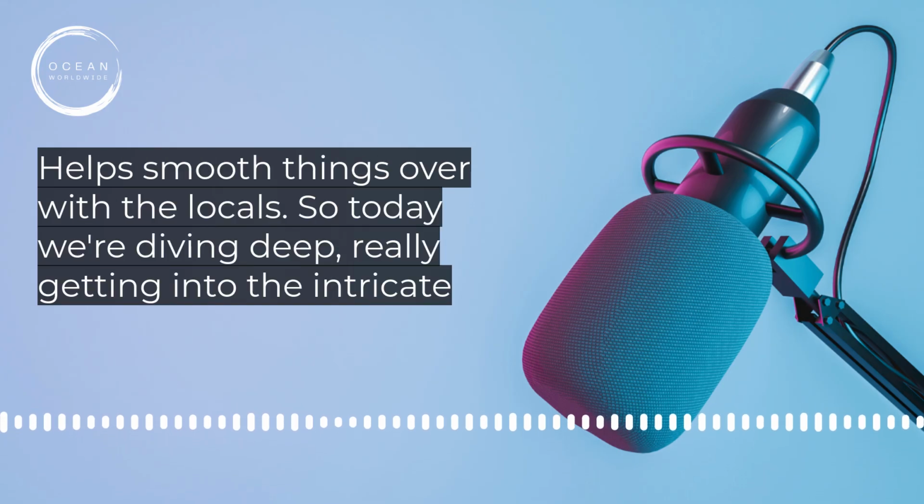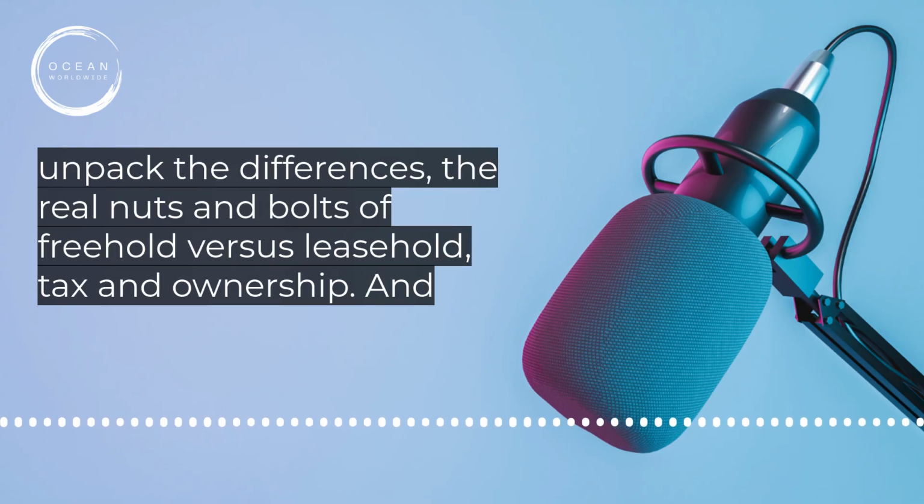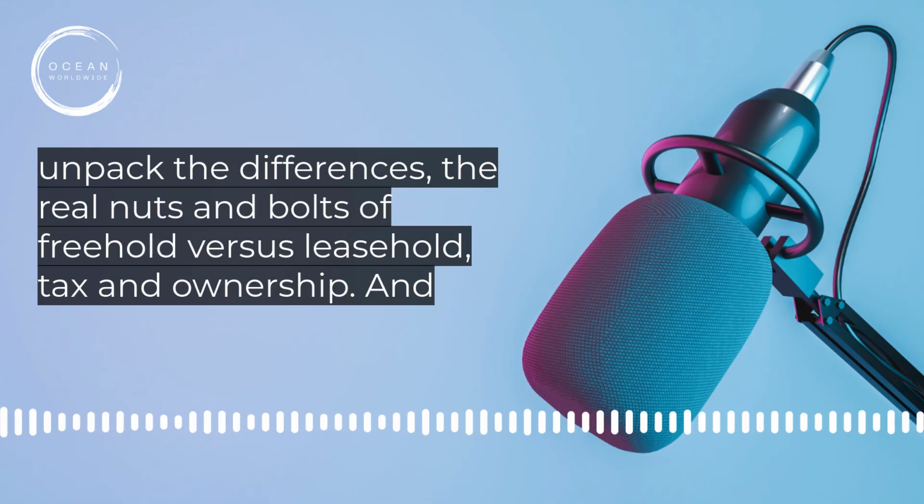So today we're diving deep, really getting into the intricate stuff about property ownership for foreigners in Thailand, specifically in Phuket. We're going to unpack the differences, the real nuts and bolts of freehold versus leasehold tax and ownership.